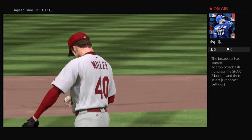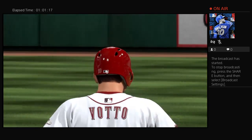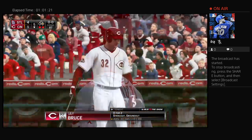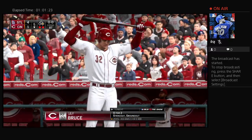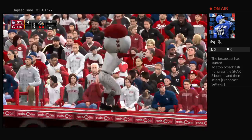Hey, you know what? That's all right. He gave him a pretty good battle up there, and he never gave in to him. A walk you can work around. A home run, you can't. So a runner at first here with 2 gone in the inning, and that'll bring in the right fielder, Jay Bruce.